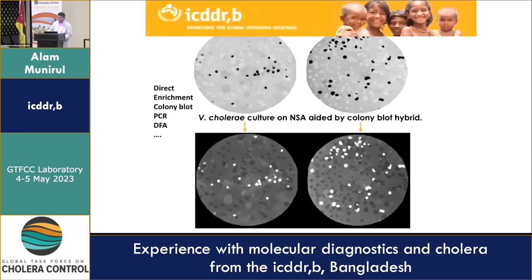Next slide, please. So this is a colony blot hybridization, which was aiding the culture technique, which is very limited in supporting the Vibrio cholerae growth. So the colony blot hybridization supported us to isolate toxigenic Vibrio cholerae from environment.